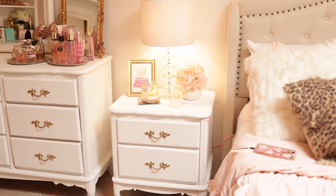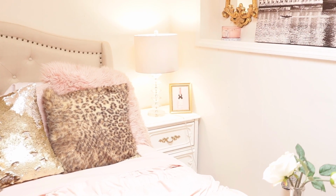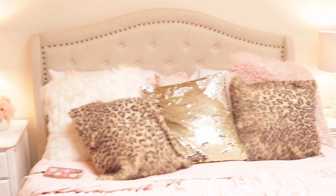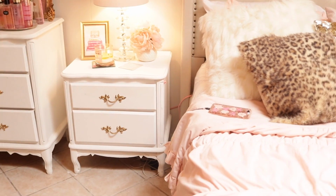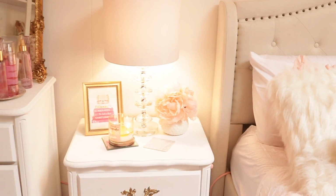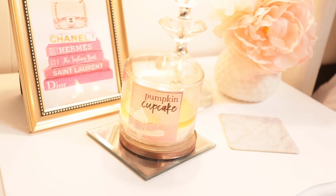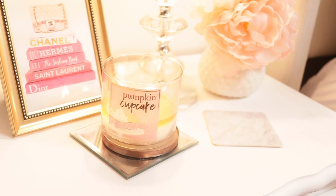And we have my nightstand. All my furniture is antique, just so you guys know. And I refinished it, like I repainted all of it white with gold handles. And on my nightstands, I have some more DIY projects that I did. And then I just have a pumpkin cupcake candle. This is my favorite fall scent.